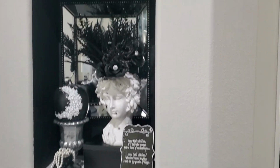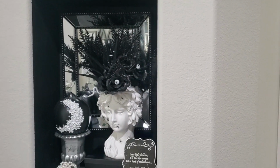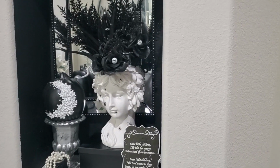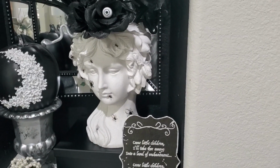So here in this niche that we have in our entryway, I always struggle to style it, but you know, that's for another day. I'm trying to figure out what we're actually gonna do here, but you'll recognize this girl, and she looks awesome, all spooky. If you got it, haunt it, you know.